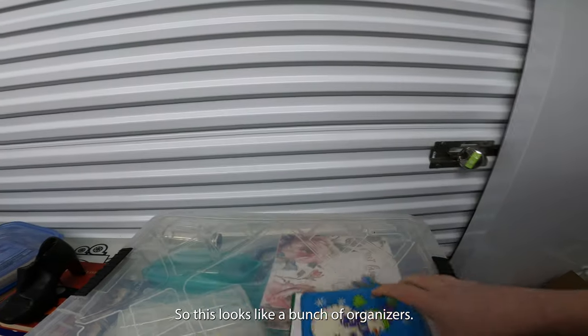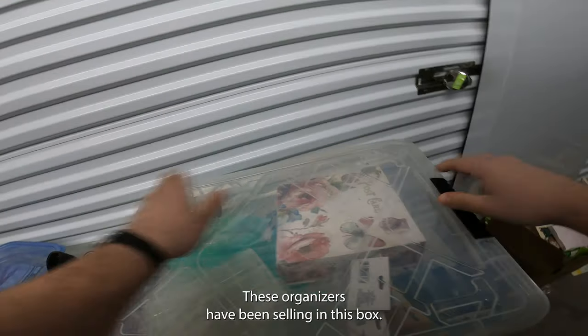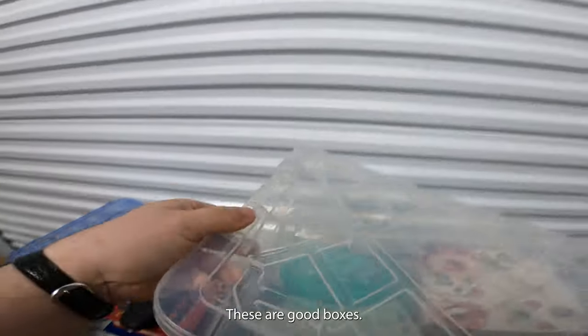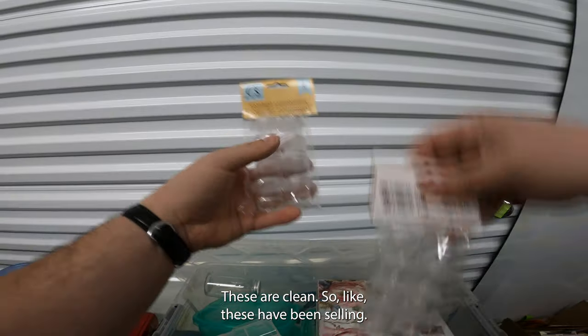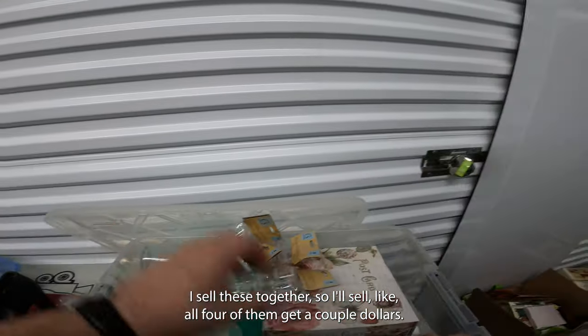All right, so let's put this over here. That's going to come home with us. See what else we got. So this looks like a bunch of organizers, which is fine, these organizers have been selling. And this box. These are good boxes. These are clean. These have been selling. I sell these together. So I'll sell all four of them, get a couple dollars.